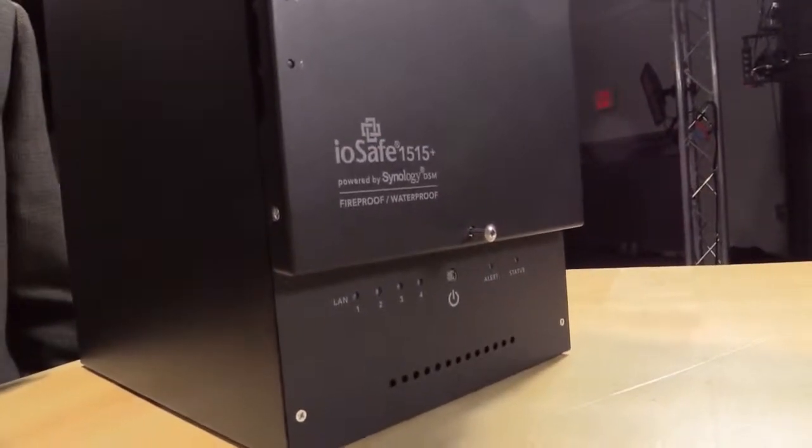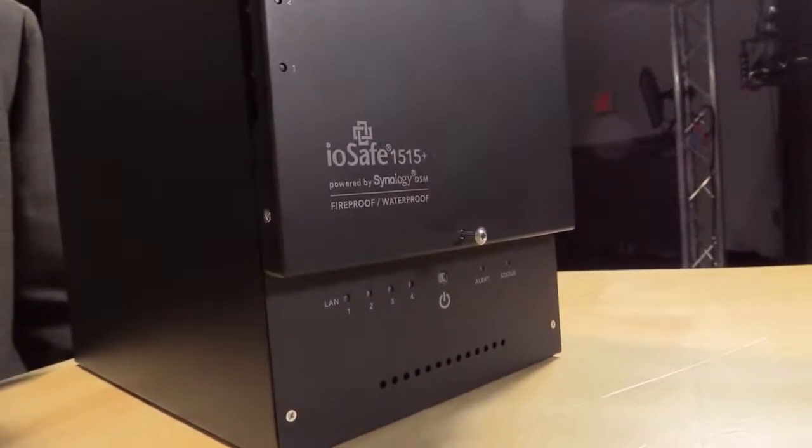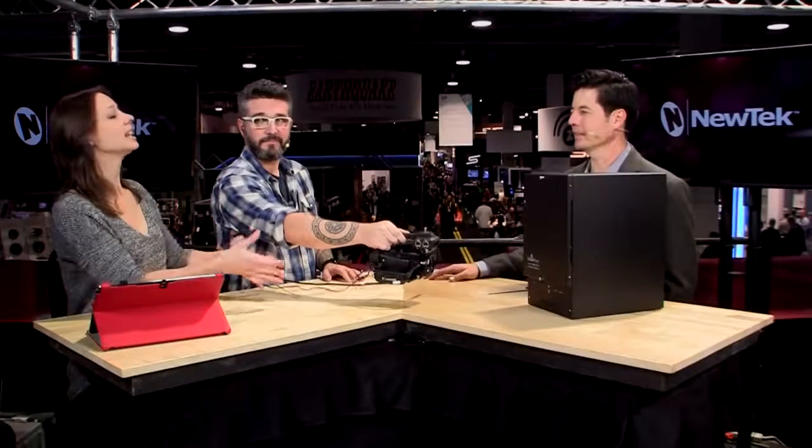Basically, the idea is that inside the ioSafe structure is the hard drive, and if you have a fire, a flood, or any disaster, like we did here at CES with the water machine, your data is protected. We had a water disaster earlier in the week, and a studio flood. We've had a lot of water issues. You can't hold your water.